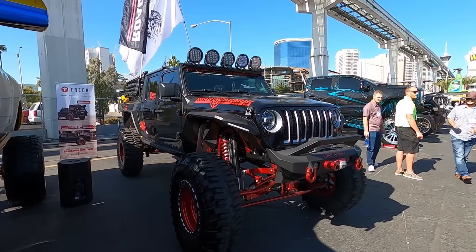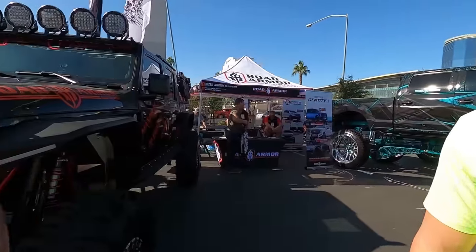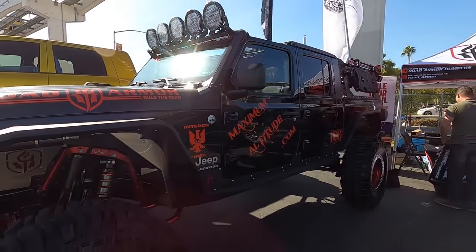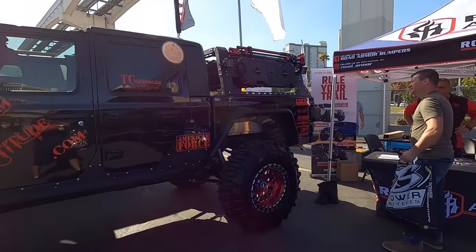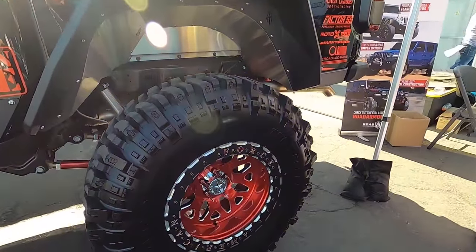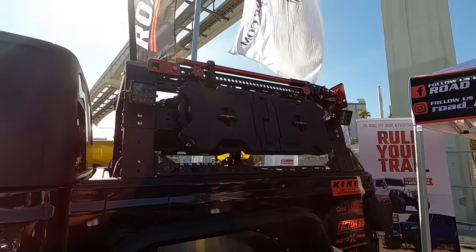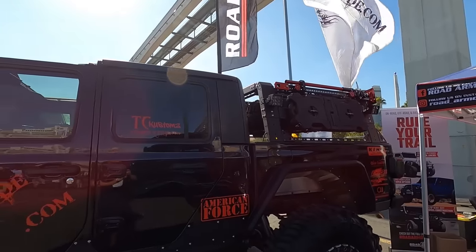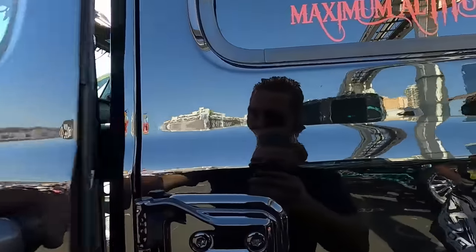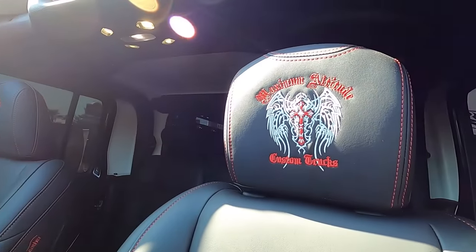Alright, so we got a Road Armor here. Also, this looks kind of mean. I like this one. This looks kind of hot. You see a cool one here, guys. I don't know, what do you guys think about this bad boy? Smash that like if you guys like this one. Look at these wheels. It's crazy. Love this, man. Nice. Oh yeah, dude, we were able to open it up. Beautiful, man. This is sick.